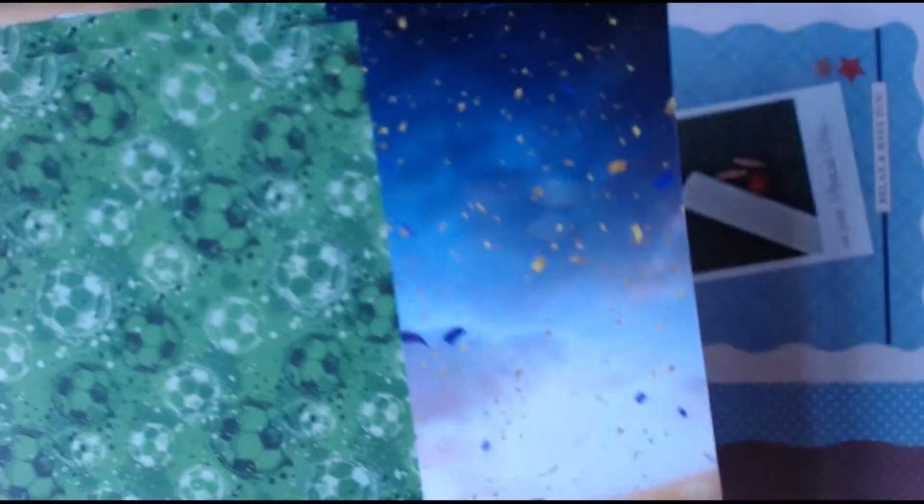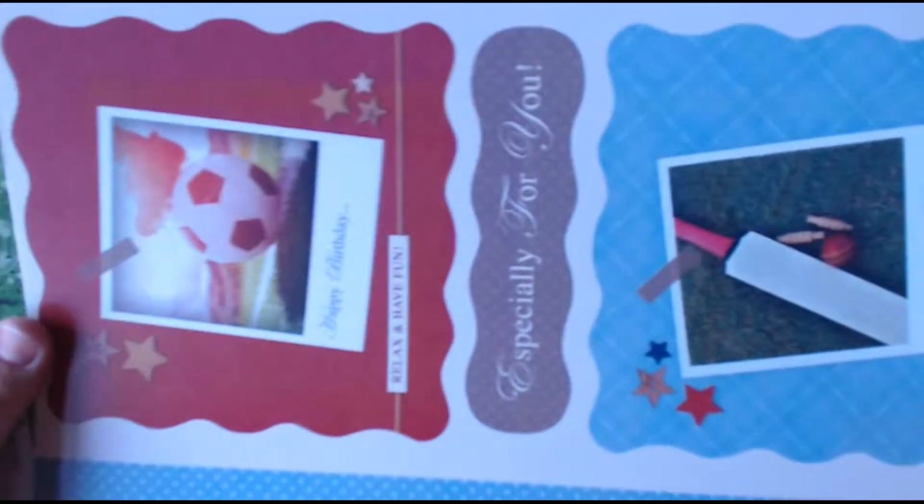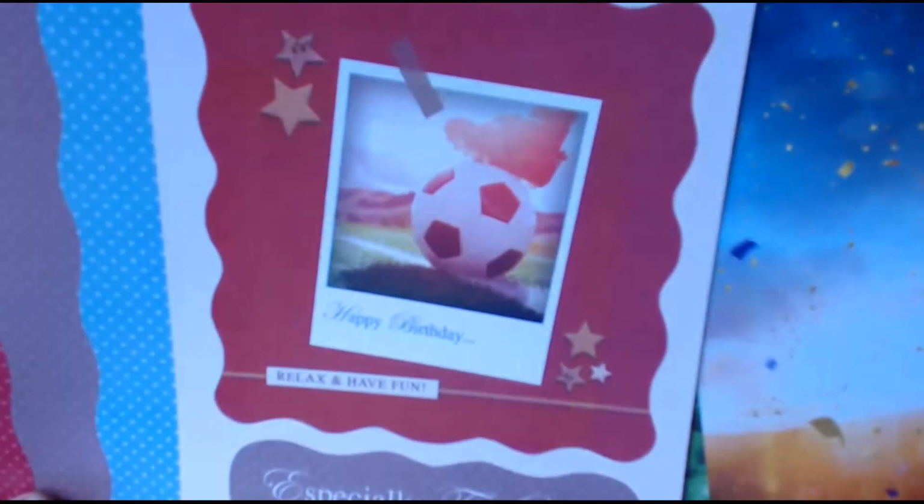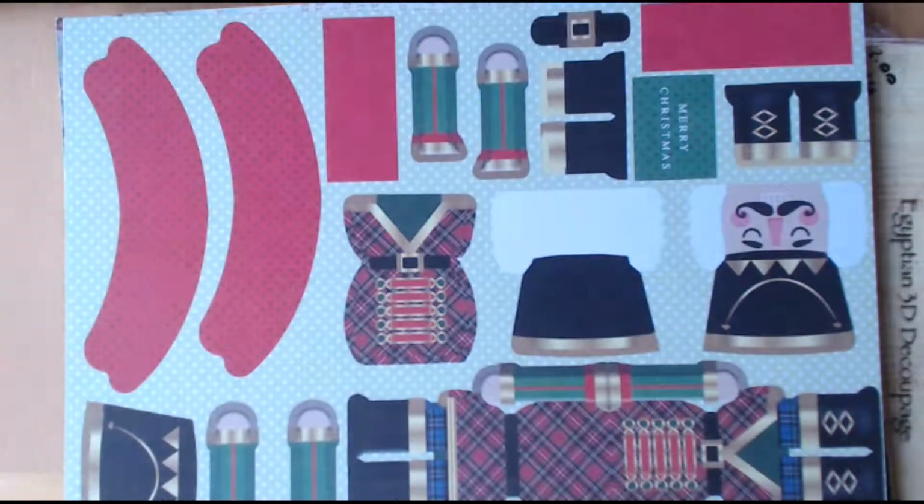Then I bought 2 of these as well. Now this store was actually fill a box for, I can't remember how much it was, but they must have thought I was very odd because all I did was buy these few sheets. So yeah, I got this one as well. Obviously it's got the cricket on, but you can cover up the happy birthday or cut it out or whatever. So that's those.